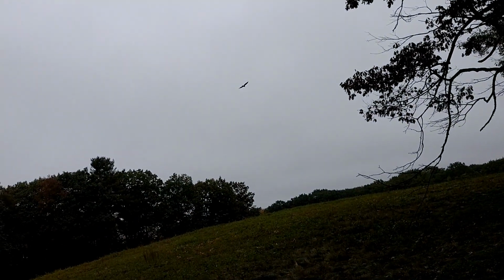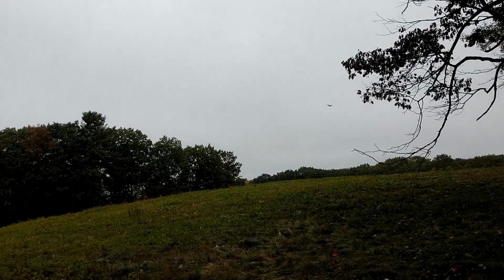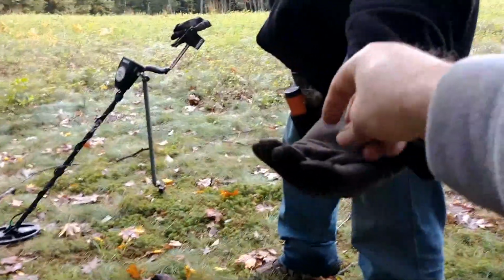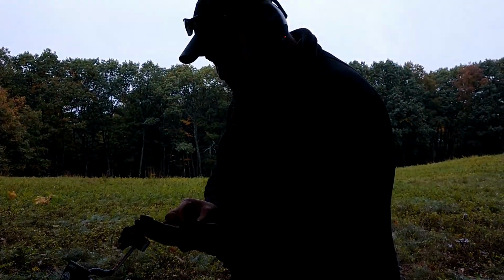Looks pretty good. Oh, wow. Look at that big bird. That's a big one. That ain't no crow. Okay. You want to check it out? I mean, it's just a rosy, but it is a little piece of silver. Oh, yeah.